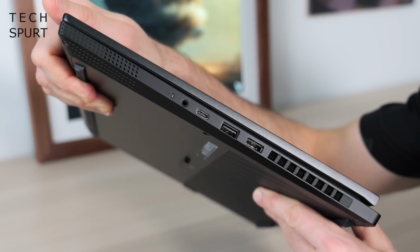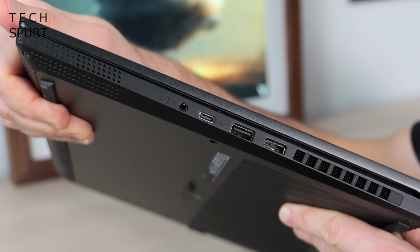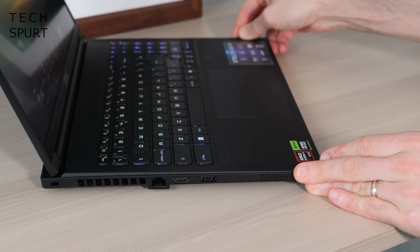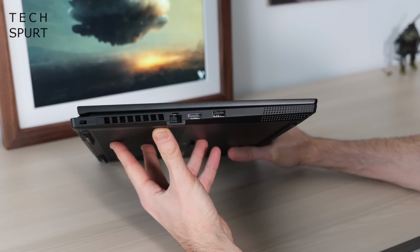Now on the ports front, you do only have a single USB Type-C connection over here on the right edge. But you've got full Thunderbolt 4 support from that, so you can hook up an external display, SSD, whatever you fancy. You've also got yourself a pair of USB-A 3.2 ports, one on each side. And over on that left edge, MSI has also kindly chucked in an HDMI 2.1 port and an Ethernet port, as you kind of expect from a gaming machine.